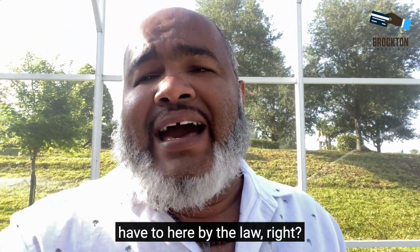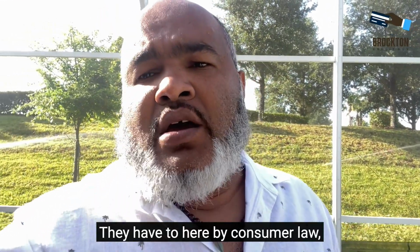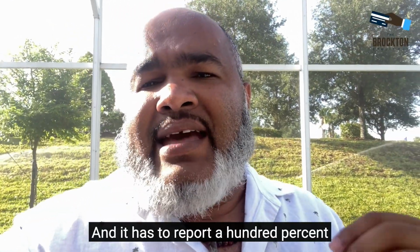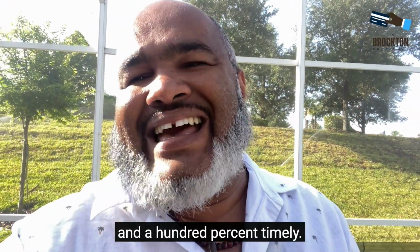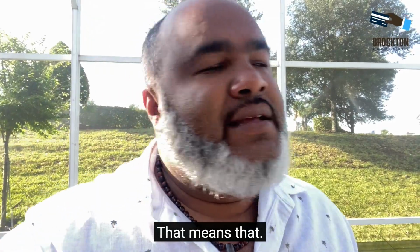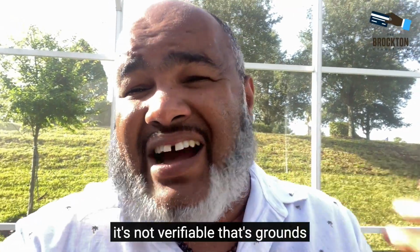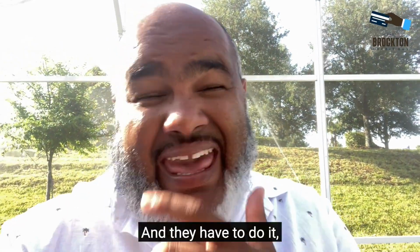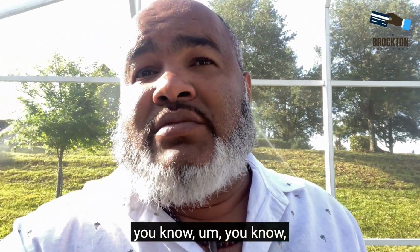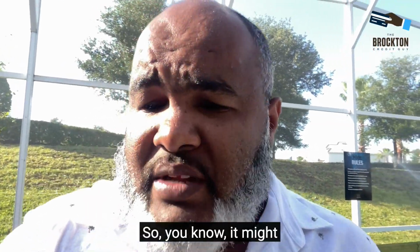They have to adhere to the law, right? They have to adhere to consumer law, which is the Fair Credit Reporting Act, and it has to report 100% accurate, 100% verifiable, and 100% timely, right? That means that if any of those are inconsistent or not verifiable, then it's grounds for deletion or correction, right? And they have to do it, because it might be an issue with the creditor, the way they transport the information. So it might happen like that.